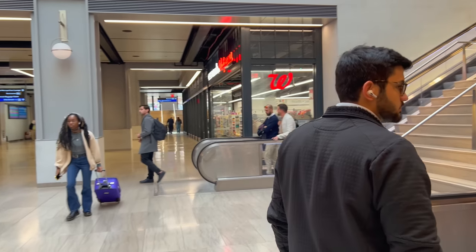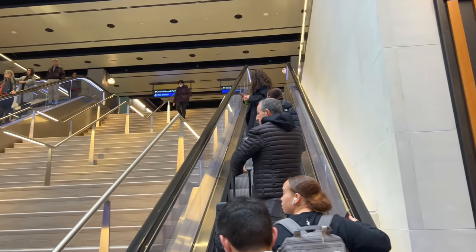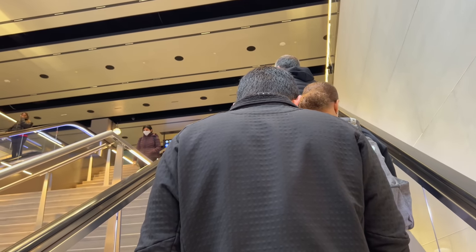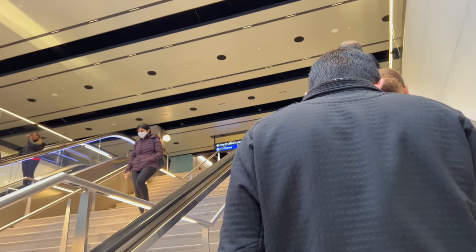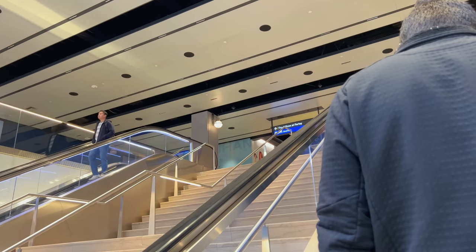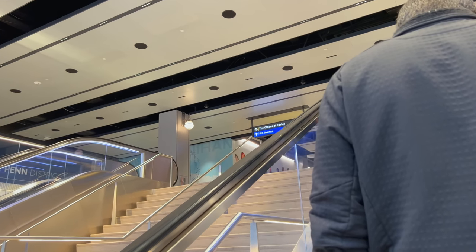Let's see what stores are open now. Towards the back of the train hall, I remember there was a lot of vacant space.